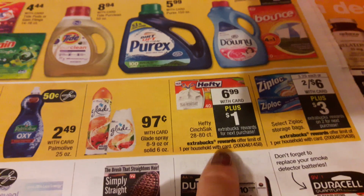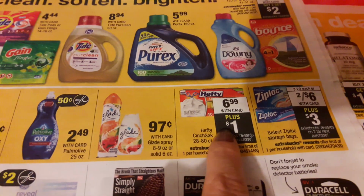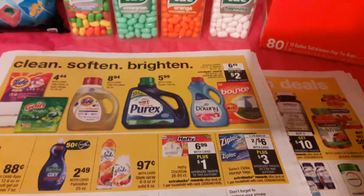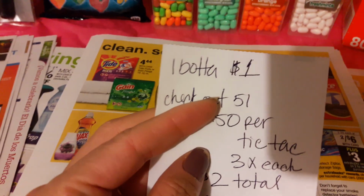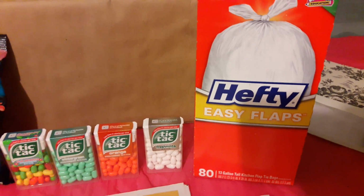So I picked up one, making it, again, $5.99, and then after the ECB, making it $4.99 for the bags of 80 count, which is a really, really good deal. But actually, it was a way better deal because there is also an Ibotta rebate for $1. So $3.99 for an 80 count, it's really, really good, guys.